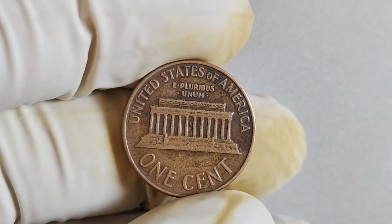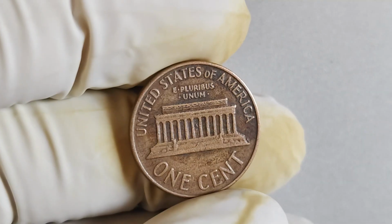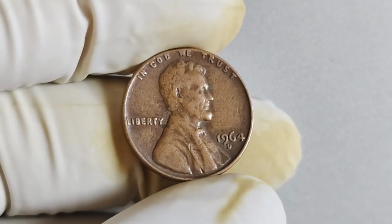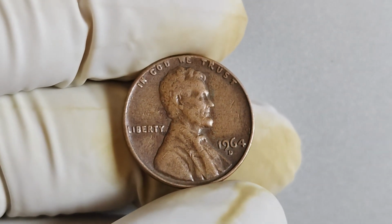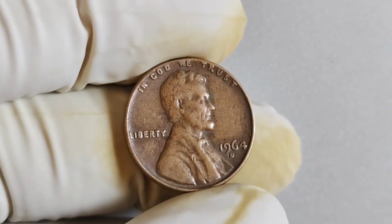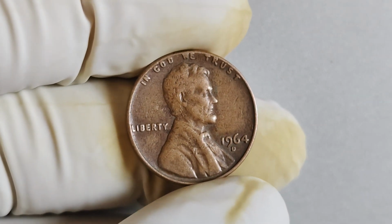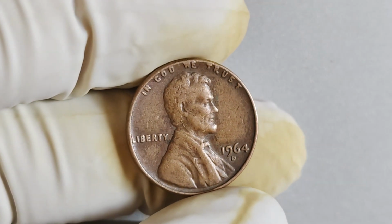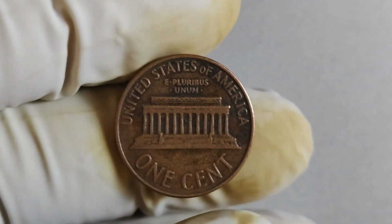Check the date. It's got to say 1964 and have a small d underneath the date. That means it was minted in Denver. Look for doubling. That's the big one. Use a magnifying glass or a coin loop. Check the date, the letters in Liberty, and the phrase "In God We Trust." If they look slightly shadowed or doubled, you may be holding something special.